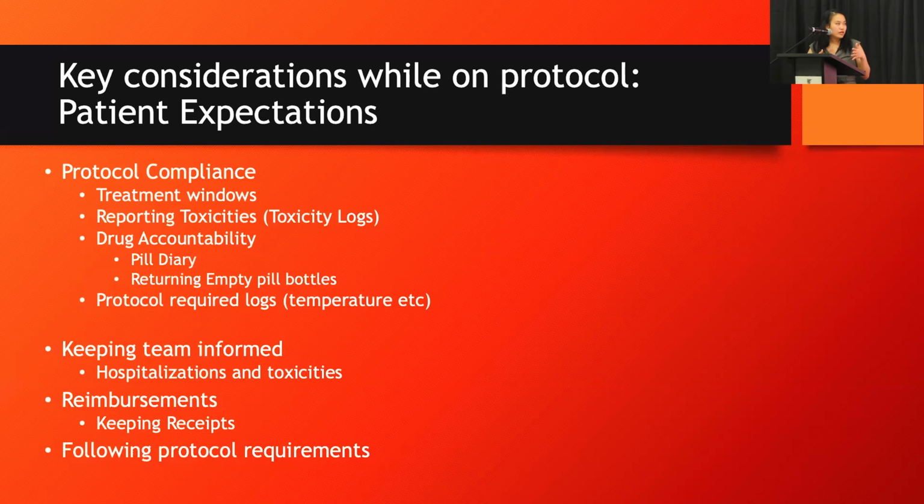Another thing along with drug accountability is ensuring that any missed doses of oral regimens are returned to the team.